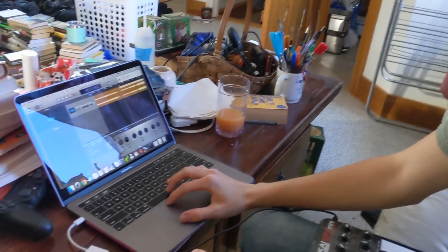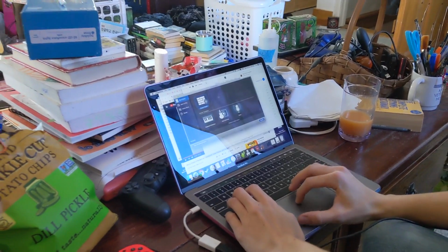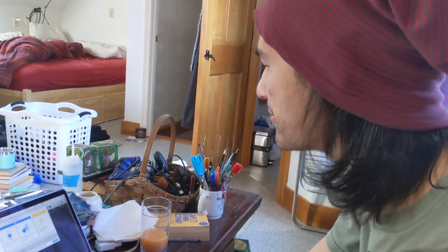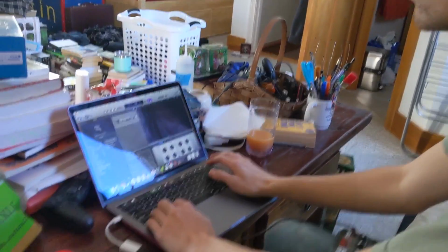What program do you use? I'm just gonna use GarageBand for this because it's the simplest. I have Logic on this computer, but I don't think we're going to need to go that in depth. Yeah. I'm just more used to GarageBand. Simple is better. That's what I use too.